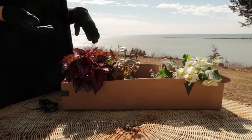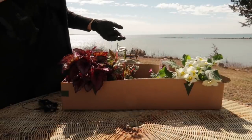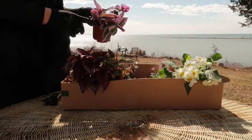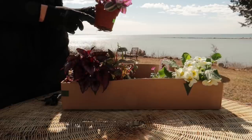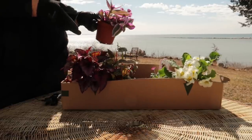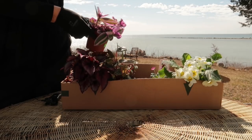So let's clear this off and replace it with pots, and do the next thing. I think I'm going to start with this. I'm going to save this Tradescantia for next week. I'm just going to leave it in its plastic nursery container and put it in a pretty blue container, and we'll just enjoy it this week, and then I can take it out if I choose to use it next week for a fun planter.